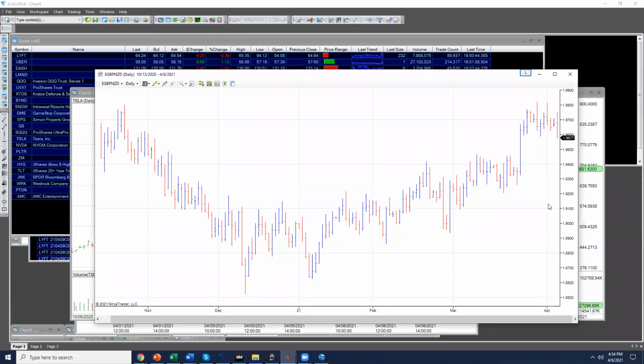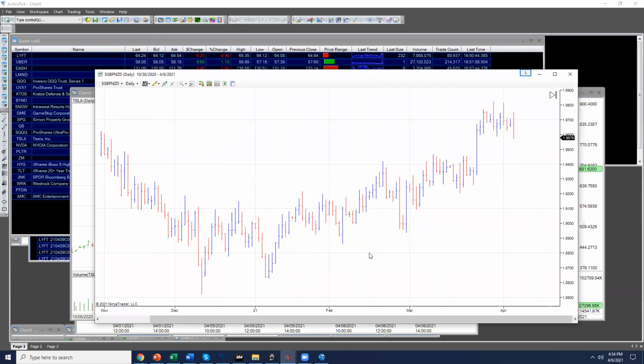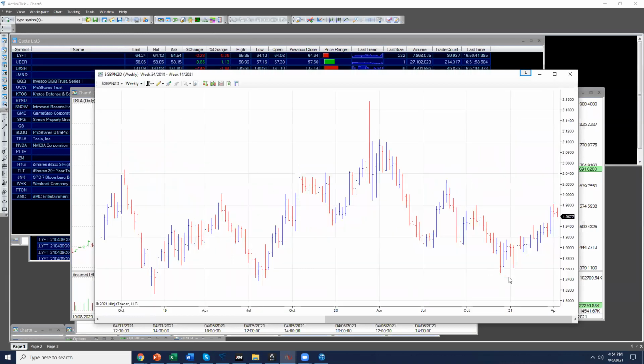95.77. I got in at 93.37. I added up here at 96.67. And then this thing, and again, it was telling me that yesterday you guys were saying, isn't that a double top? And I was saying, I don't think so, because this thing's in a long-term uptrend.